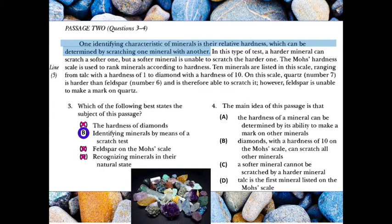Number 4. The main idea of this passage is that. This is another Skill 1 question, and we have already read the first sentence. So let's look at the answers and try to eliminate answers that are obviously wrong because they're too specific. B, C, and D are all very specific answers. But A is more general, and A is in the first sentence and with more detail in the second sentence. So we know that A is the best answer for this question.